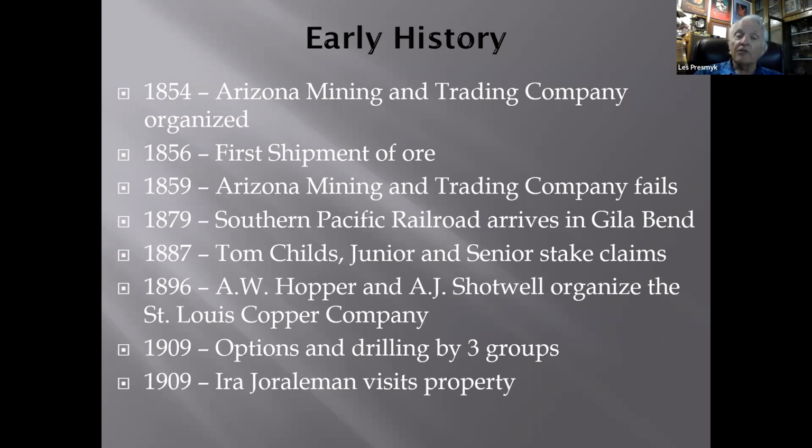And in those days, if you didn't have any significant gold or silver values, there wasn't any copper ore, or copper mineral, that was rich enough to sustain those kinds of costs. So that first shipment of ore, they received a check for $36,000, which sounds like a lot of money. Problem was that it cost them $45,000 to mine it and get it refined. As a result, 3 years later, the Arizona Mining and Trading Company failed.